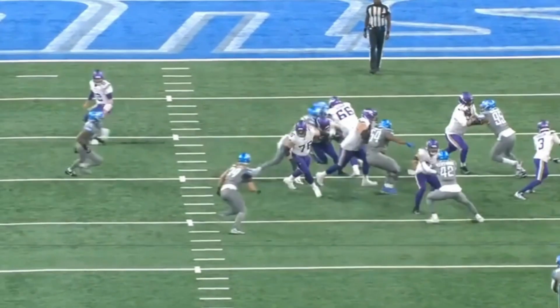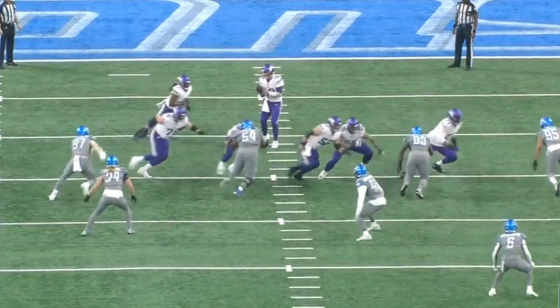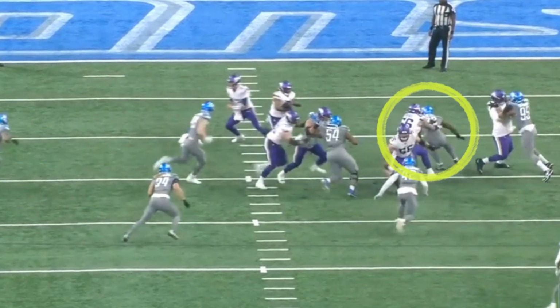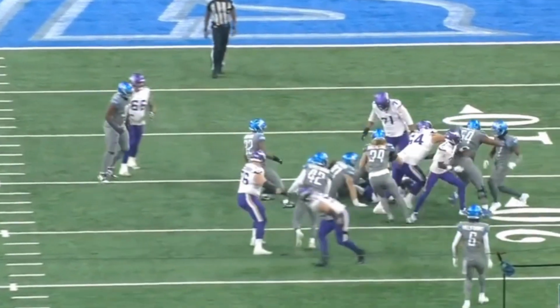Now I also want to give credit here to number 93, who's going to jump the gap and really reset the line of scrimmage. That's a great job right there by Josh Pascal. Very nice job being able to force the running back to have to cut it early. And of course, Hutchinson wraps it up from the backside. Let's get into the next snap.